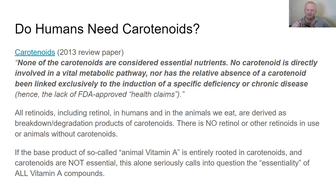So if this base product of the so-called animal vitamin A, the one that everybody says is essential, is entirely rooted in carotenoids, and humans can convert carotenoids, we can break them down into retinaldehyde just fine, there are lots of studies that show that. And if carotenoids are not essential in any way, wouldn't this alone seriously call into question the essentiality of all vitamin A compounds by itself?